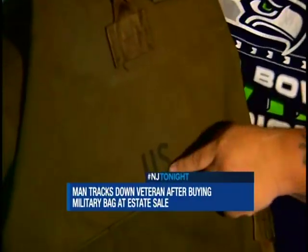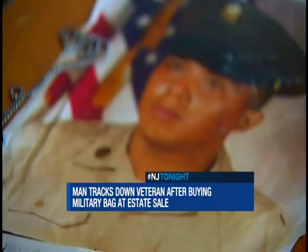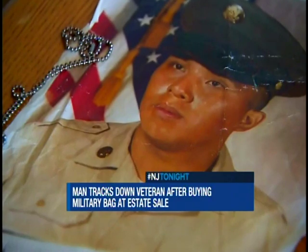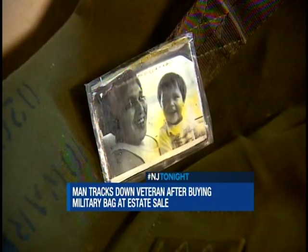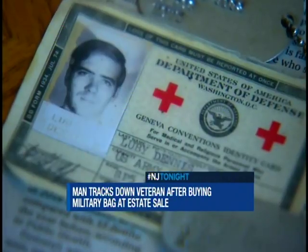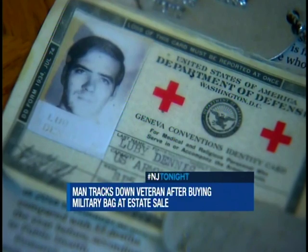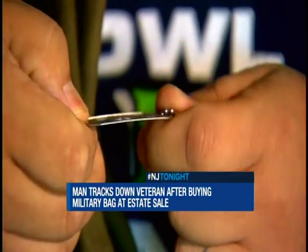An Army veteran reunited with his dog tags thanks to the determination of another veteran's son. Jeremy Tom saw a military bag at an estate sale this month. He remembered his dad's bag from when he was young, so he bought it for nostalgia reasons. But inside, he was surprised when he found military ID and 2 dog tags that belonged to a veteran named Dennis Luby. So Tom went on social media looking for Dennis.